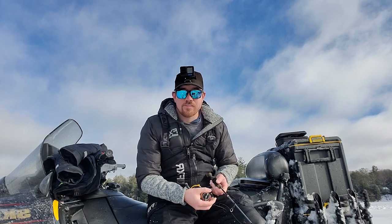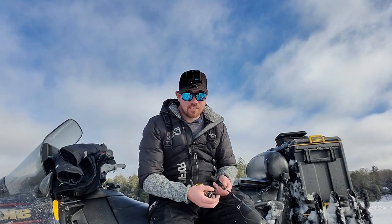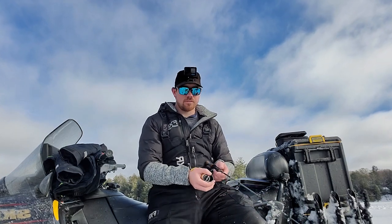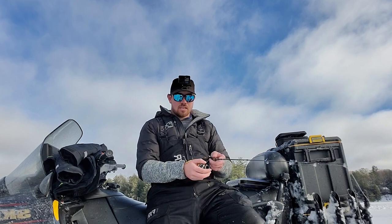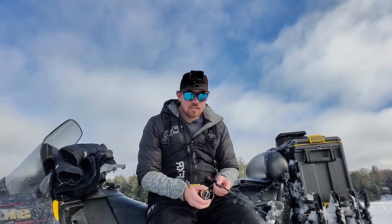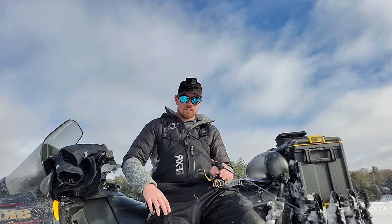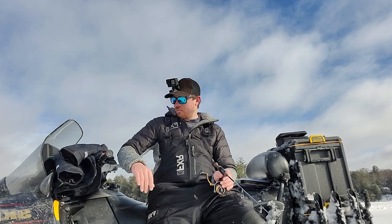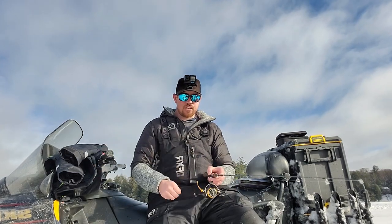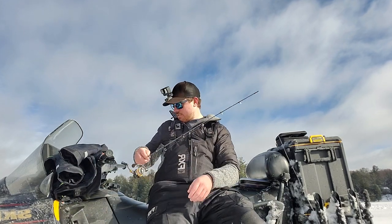Okay, we got a nice lively one on now. Sending him to bottom. They all seem to be biting underneath that 20-foot mark, but I have had chasers up to the surface. Keegan's over there. He's had one fighting with him pretty good. I think I may have to pull up this camera, guys. I think it's spooking him. Fortunately.